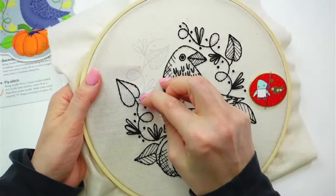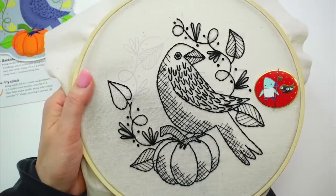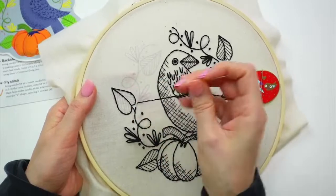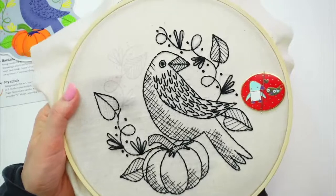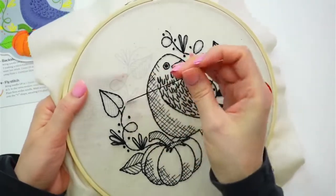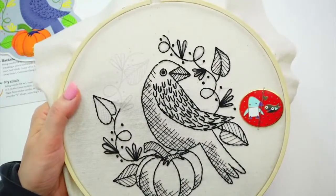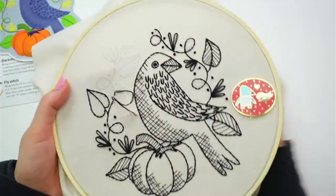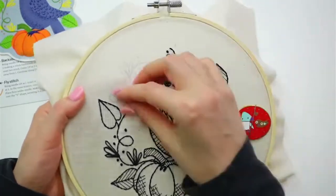So I'm just gonna do this back stitch to run out, because I'm definitely not gonna have enough to do these lazy daisies up here, or the French knots. So I think we'll get two more back stitches and that will be that. We're getting there with this guy though.